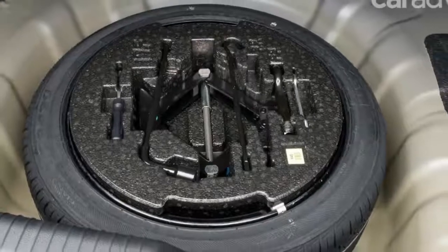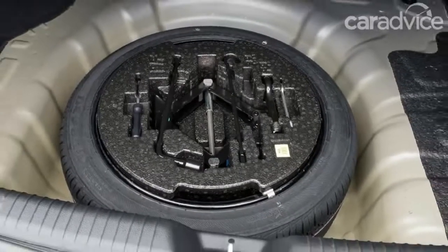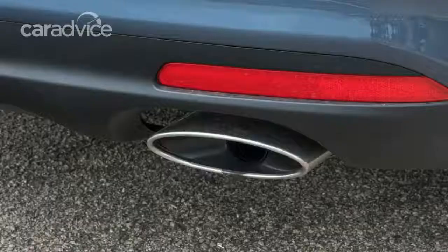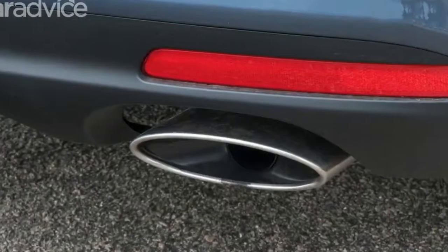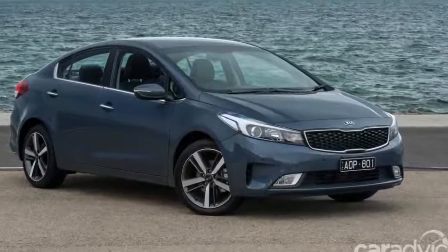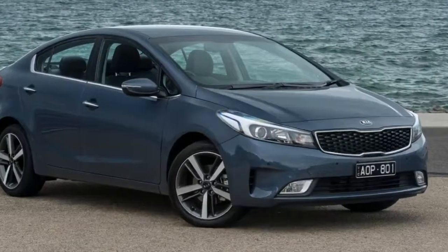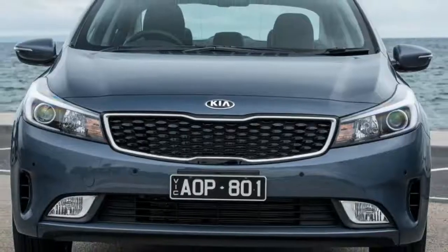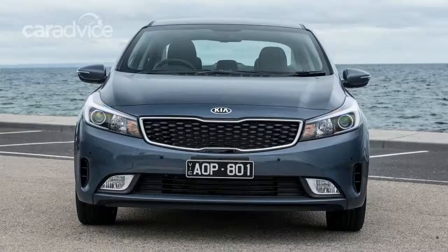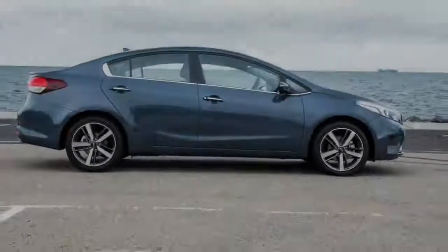The sloping roofline and dark-tinted tail lights give the Cerato an athletic look, while the large oval-shaped chrome tailpipe finisher doesn't look too overdone. Inside, it's less inspiring. The Cerato features a number of different trims and finishes, from the squishy plastics on the passenger side of the dashboard and upper front door trims, to the fake carbon fiber elements around the air vents.